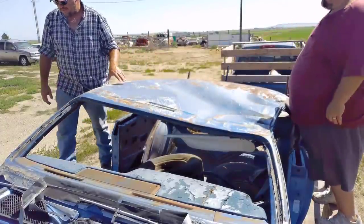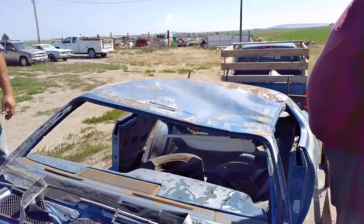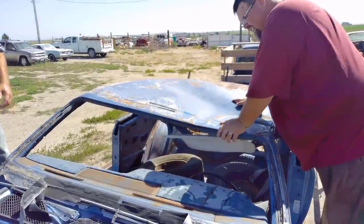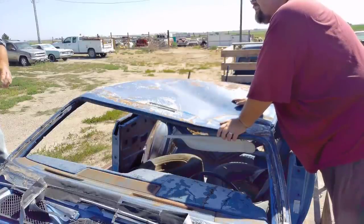There's spot welds. Oh, I know. I'm just not sure how... Sandblast it real good, find out where they're at. Yeah. So, yeah, this is actually easier than what I thought it was. I know it was easy before, but now this is actually an extremely easy job.